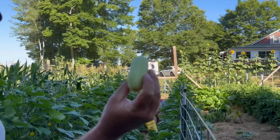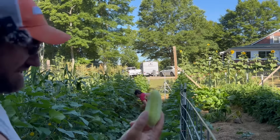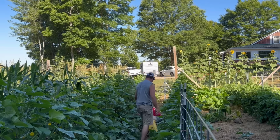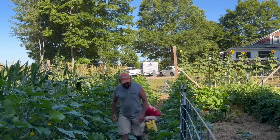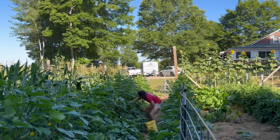Look at these white cucumbers. That one's too big, but my grandma always used to look. She'd take these right here and make dill pickles out of the white ones. What do you call those? White wonders? Something like it. It's an old-timey heirloom pickle. I mean, a cucumber. But man, I tell you what, there's a ton of misshaped ones of these white ones.